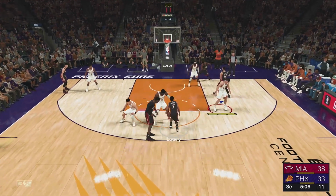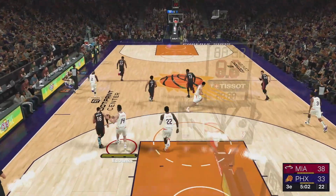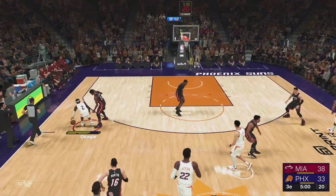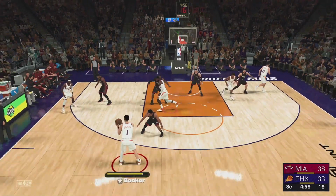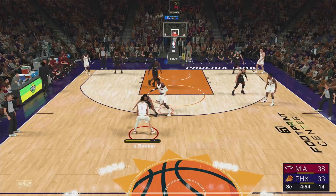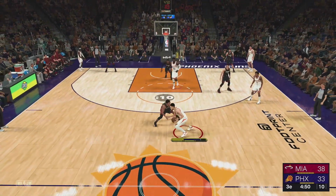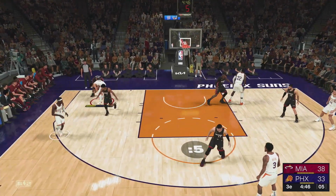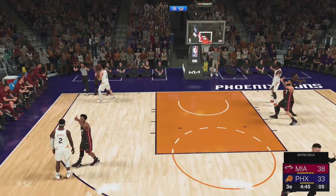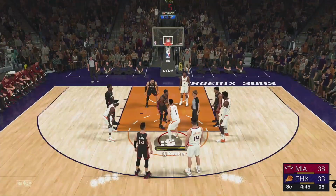Now here's Lowry. Over Ayton. Oh, rejected by Ayton. Okogie on the wing. Butler covering. Booker against Lowry. Left side, Booker. Down to five on the shot clock. And a bit of a battle for the ball. And the officials signal a jump ball here.